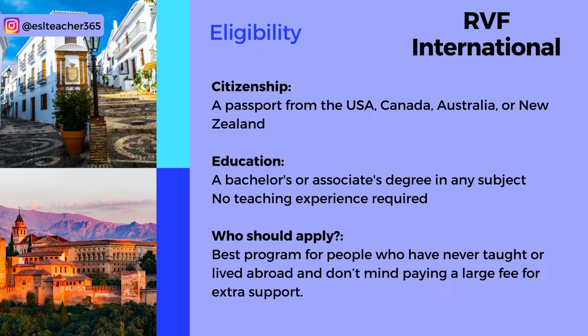You need a bachelor's or associate's degree in any subject, and no teaching experience is required. This is once again a great option for people who have never taught or lived abroad, and they don't mind paying that fee for the extra support. But this program does have pretty good reviews. People have been pretty happy with it. It hasn't been around too long, but this is one to kind of keep on your radar if you're from one of those countries and you're looking for extra support.